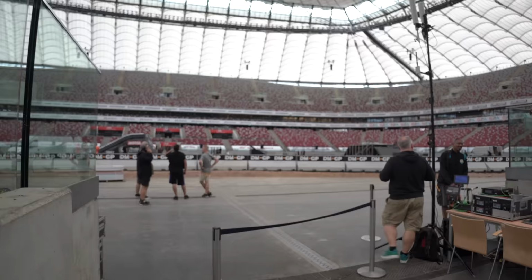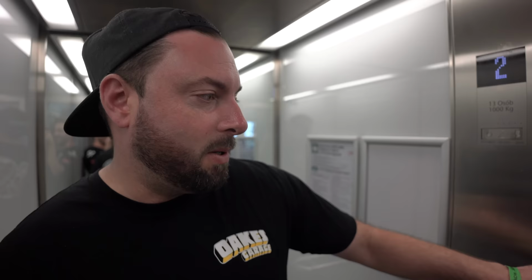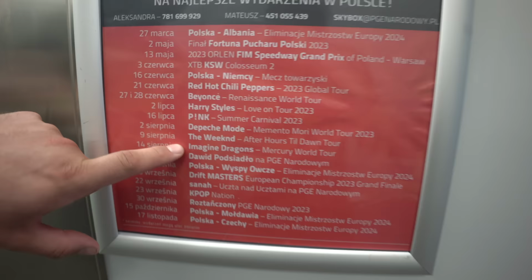I want to go up high though and show you guys all of the commentary box. You got to see the commentary box. So we're in the lift now heading up towards the VIP, but just to let you know the scale of this event, if you look at this poster, Red Hot Chili Peppers, Beyonce, Harry Styles, Pink, Depeche Mode, The Weeknd, Imagine Dragons, national football team, and then Driftmasters.